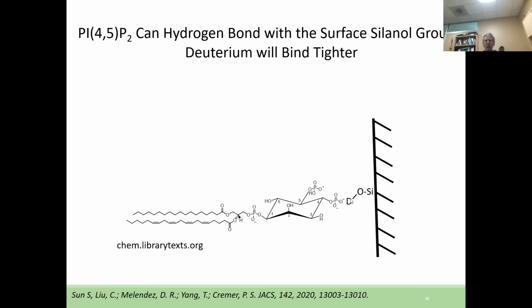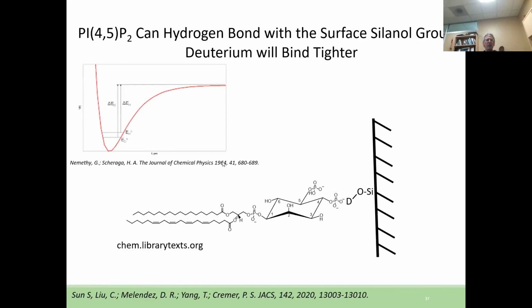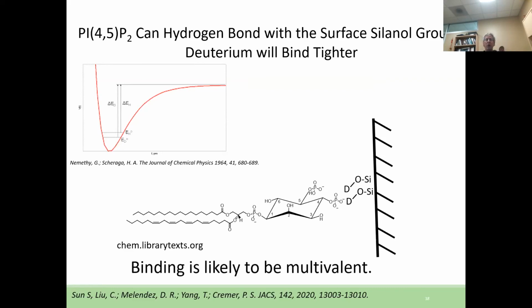If you were to switch this to deuterium, that's been known for 50 years, from Harold Scheraga, going back to this paper in the Journal of Physical Chemistry, deuterium actually has a shorter bond length because the bond sits a little further down in this well. It's actually a bit of a stronger bond because of this shorter bond length, so that bond tightens up. It's about 5% stronger. And if you make these bonds about 5% stronger, and if they're multivalent, so let's say we have a couple of these, and in fact, you don't have to just be multivalent to one phosphate, you can imagine binding to both of these here, this is likely to be causing this huge difference.